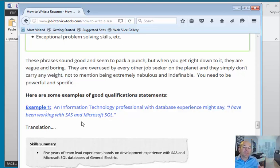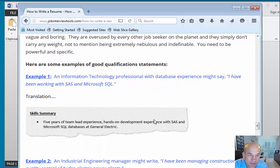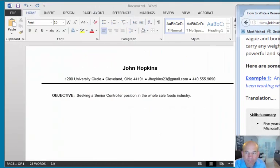An information technology professional with database experience might say, I have been working with SAS and Microsoft SQL. SAS is some kind of database stuff. So to translate that into a statement that you can put under your skills summary, you might say, 5 years of team lead experience, hands-on development experience with SAS and Microsoft SQL databases at General Electric. Now that really says something. Let's see what that looks like on our resume.